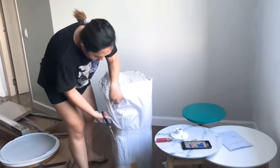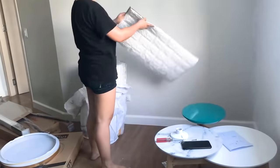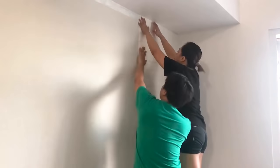Right now, I'm installing this foam brick white wallpaper that I ordered from Shopee. I like these kinds of wallpaper because it's so easy to use and it instantly transforms the space. It's really nice to have at least one textured wall that adds an interesting focal point aside from paint.